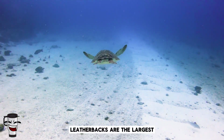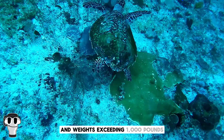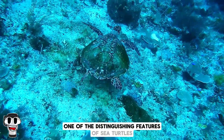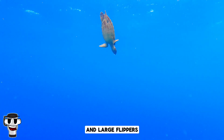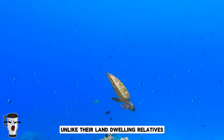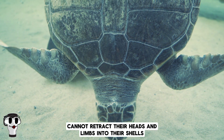Leatherbacks are the largest, often reaching lengths of over 6 feet and weights exceeding 1,000 pounds, while Kemp's ridleys are the smallest. One of the distinguishing features of sea turtles is their streamlined bodies and large flippers, which make them highly adapted for aquatic life. Unlike their land-dwelling relatives, sea turtles cannot retract their heads and limbs into their shells.